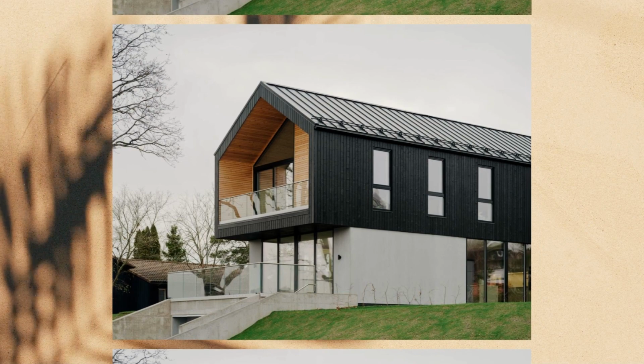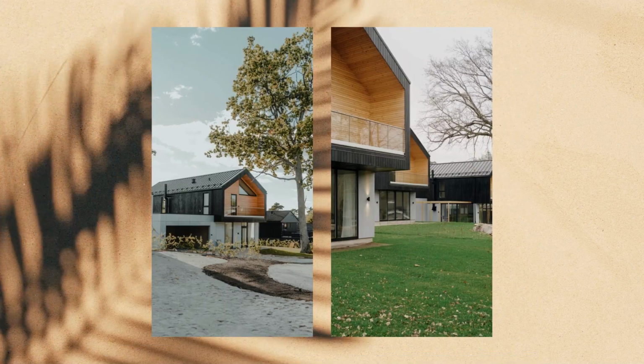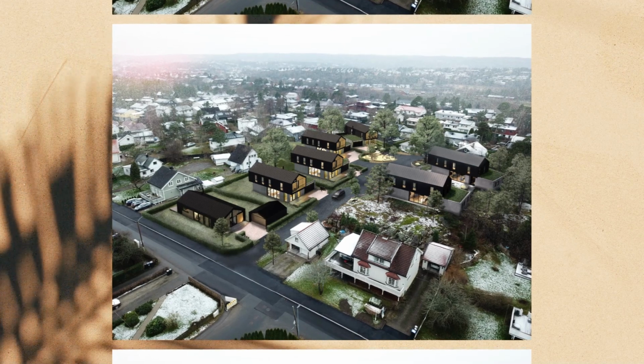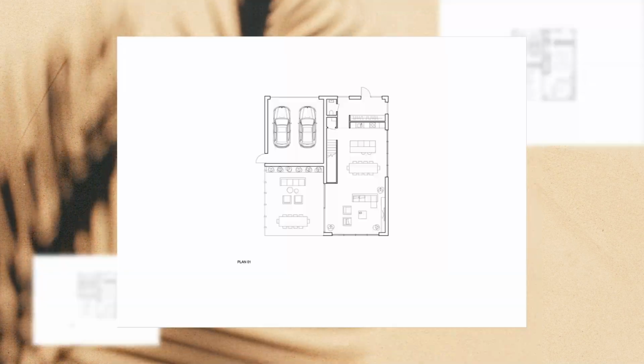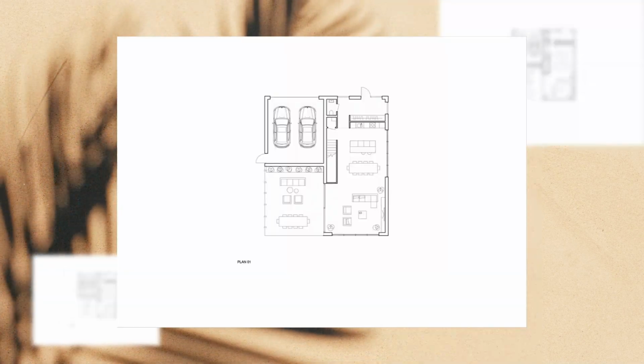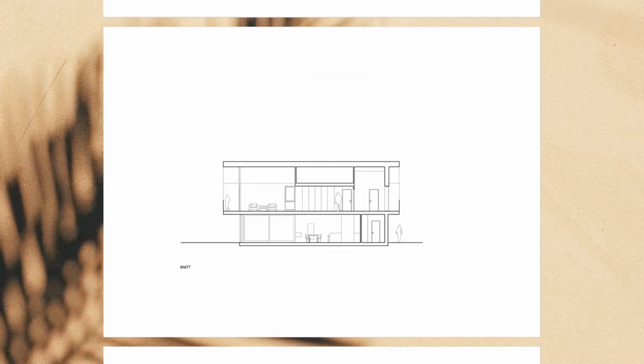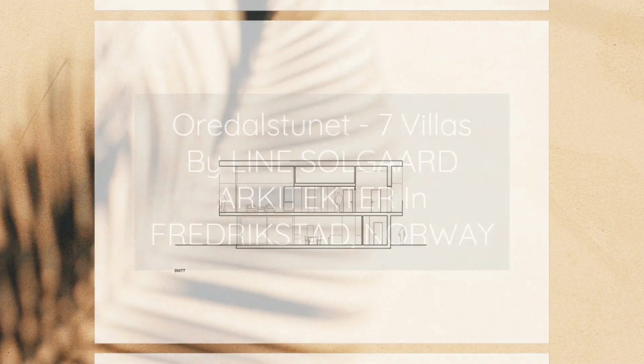The plot was an overgrown natural plot of 6,280 square meters with 4 wonderful oak trees, and an old dilapidated house with a tired barn. The plot was recently regulated for 7 detached houses.